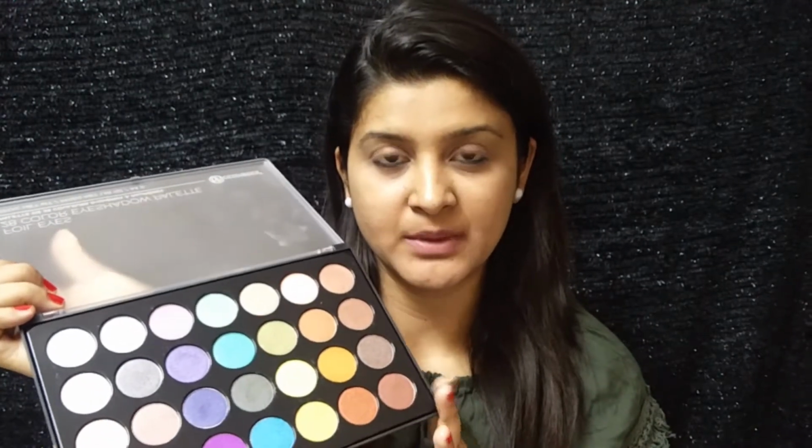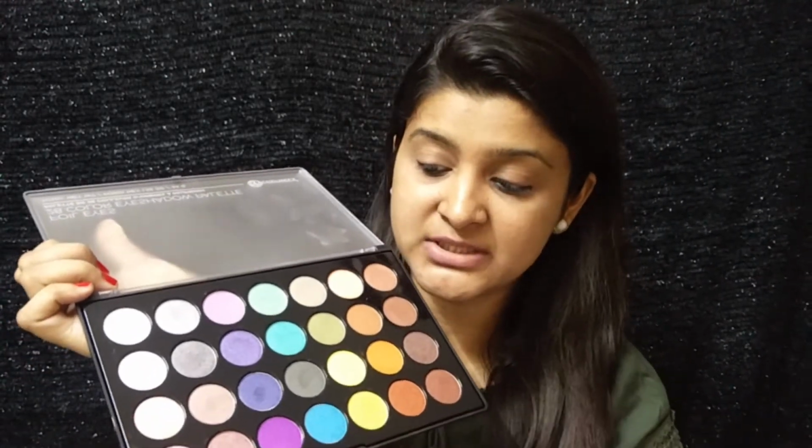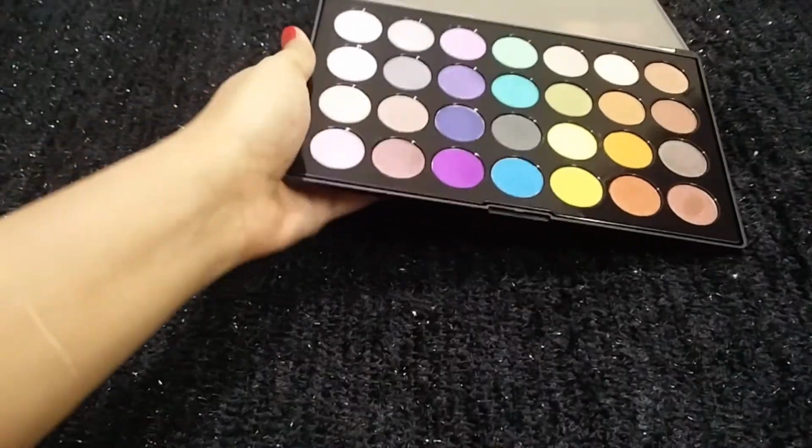I've been really impressed by the quality and the pigmentation of this product, and I will be swatching all these shades from this palette, and I will be reviewing these two rows individually.